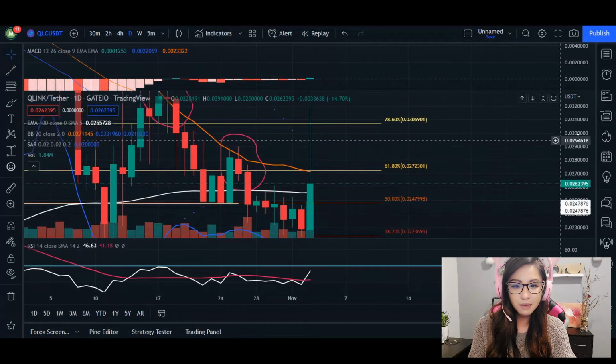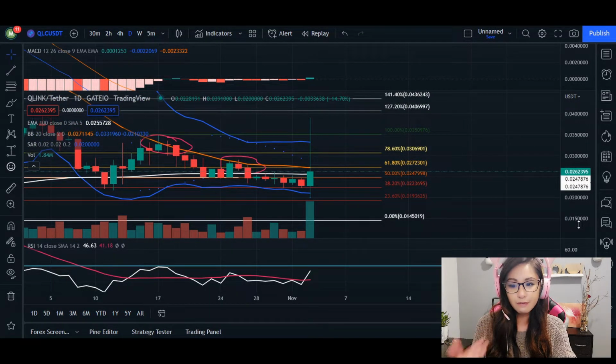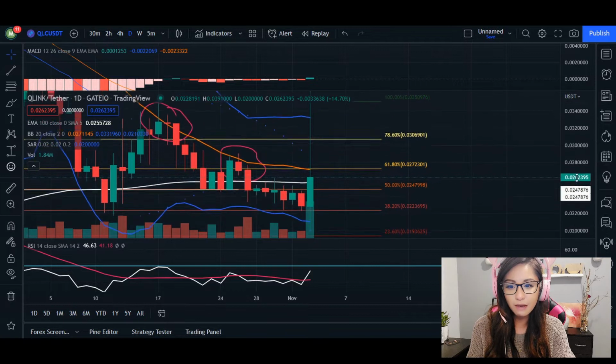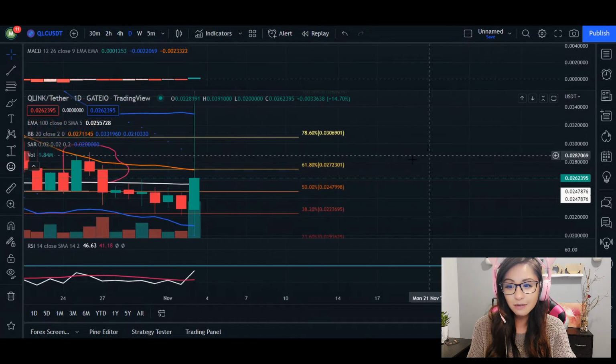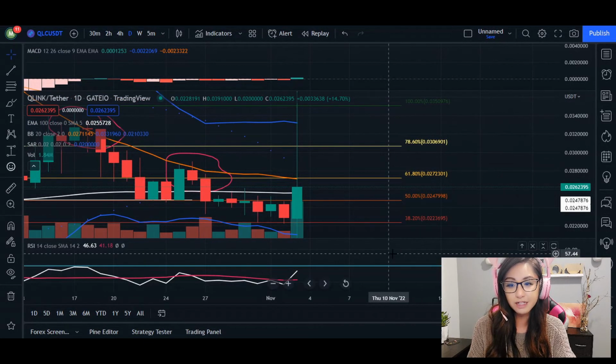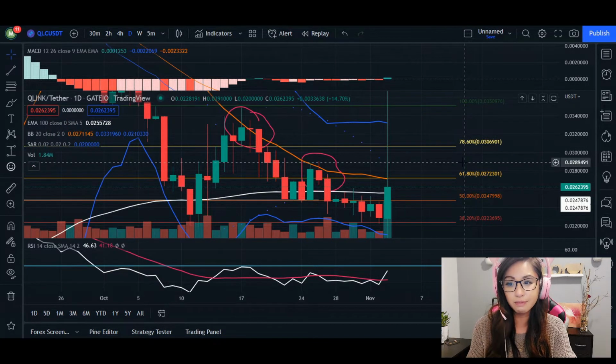Because of this pump of the marketplace, it is a little concerning who invested in QLC and who really drove the price up. Definitely send me a comment down below on the fundamentals of the coin itself, so we know exactly what happened to the coin and if we are going to expect the coin to continue to rise and essentially go from a bear market into a bull market.